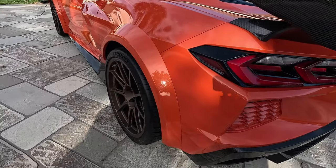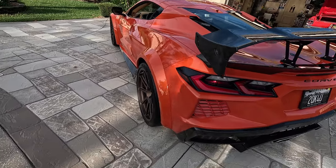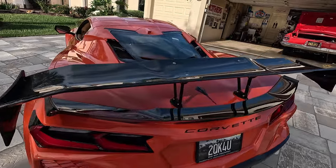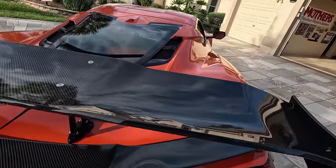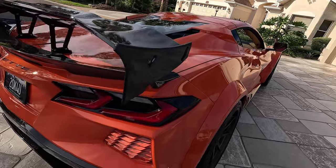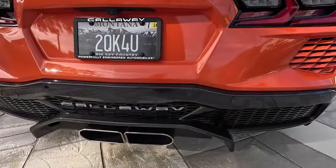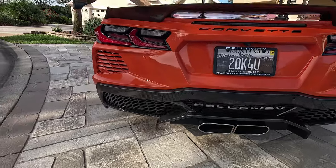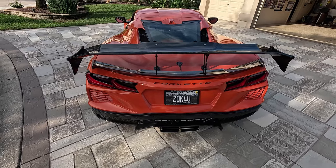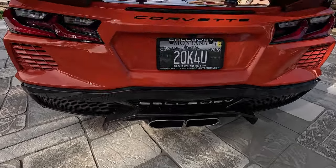And they have also, if you look at the back, this has got the big adjustable wing, but Callaway has also developed another wing that they find in the wind tunnels actually works in conjunction with the big wing. It's like a G3 wing, and they have perfected that as well, and used it in this car. Of course, the rear end is fully redesigned with the traditional Callaway Double D exhaust, basically their signature.